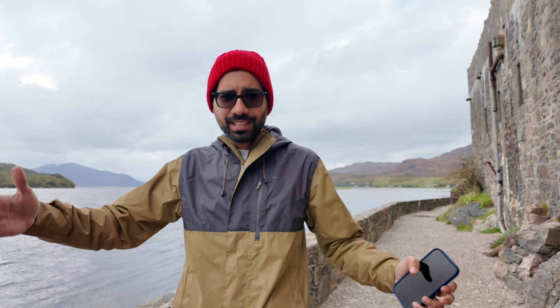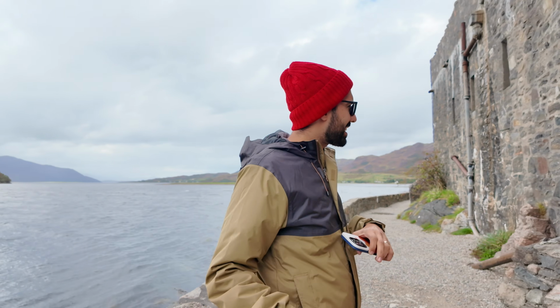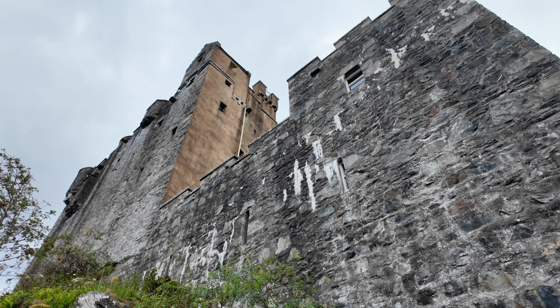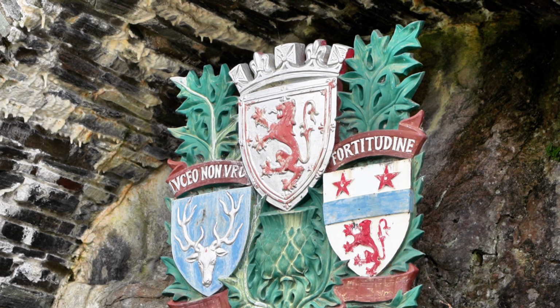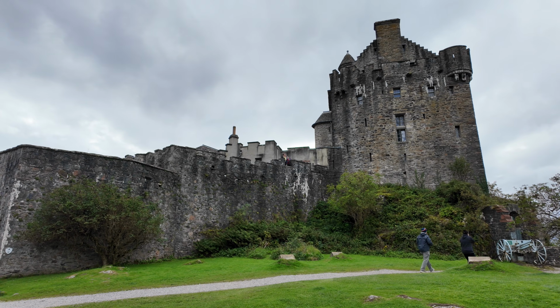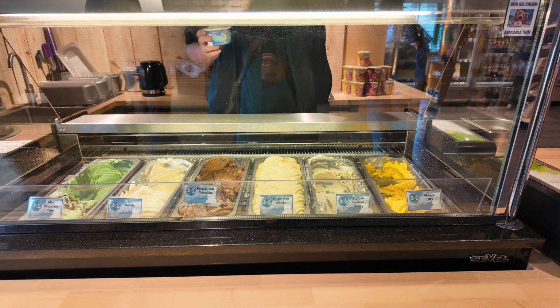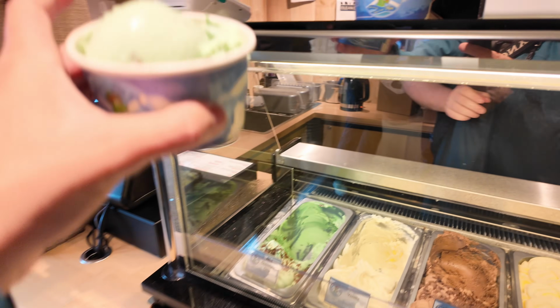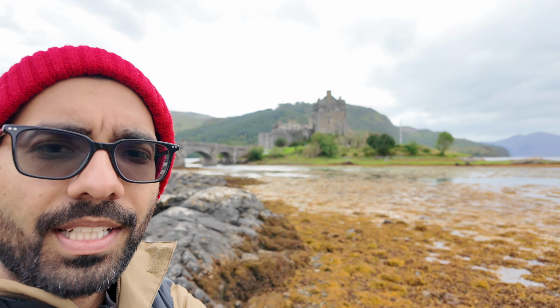This is basically what you get for about $3.50. You get to walk around the castle, not inside the castle, but still pretty good. And you can even stop for ice cream. Thank you. Yum. We have found our ice cream. That's the view.